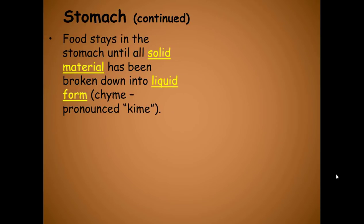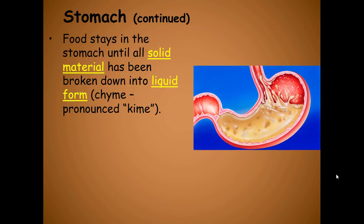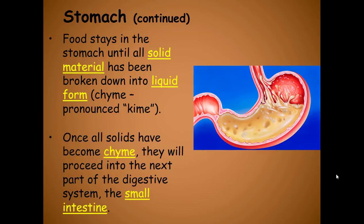A little more about the stomach. Food will stay in the stomach until all the solids have been broken down into this liquid that we call chyme. It's spelled C-H-Y-M-E, but it's pronounced chyme, like time, but with a K sound at the beginning. Once all these solids have become liquid, or chyme, they will then proceed into the next part of the digestive system, which is called the small intestine.